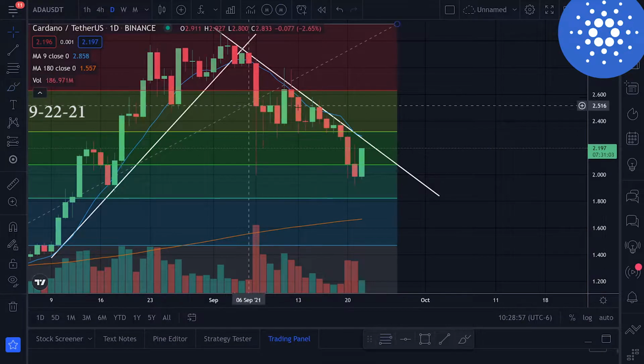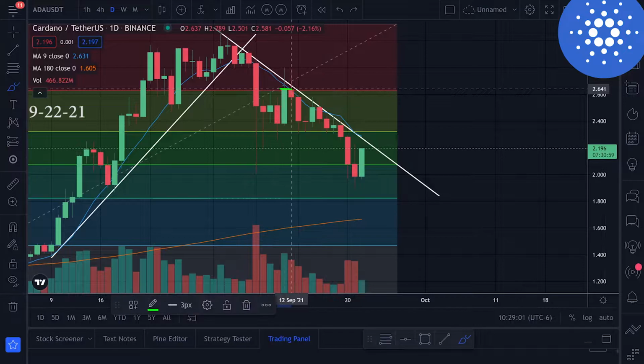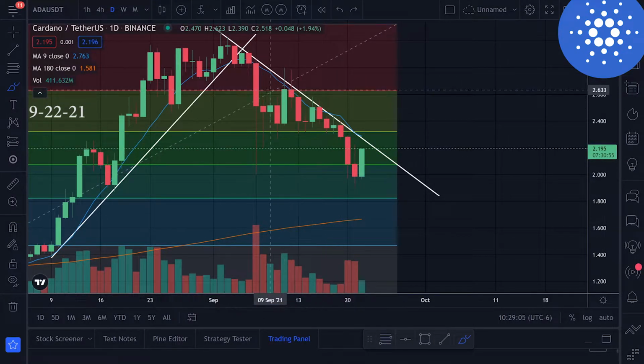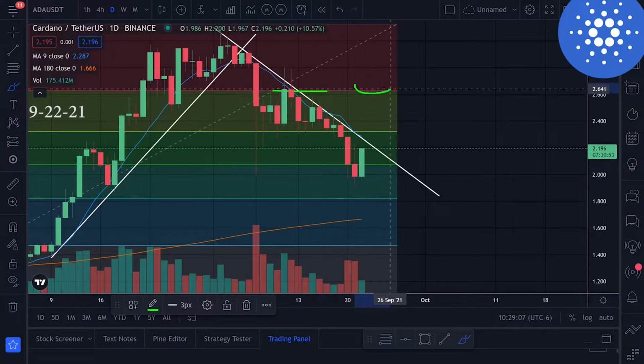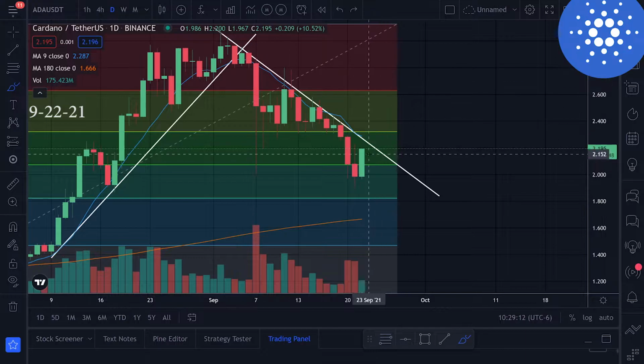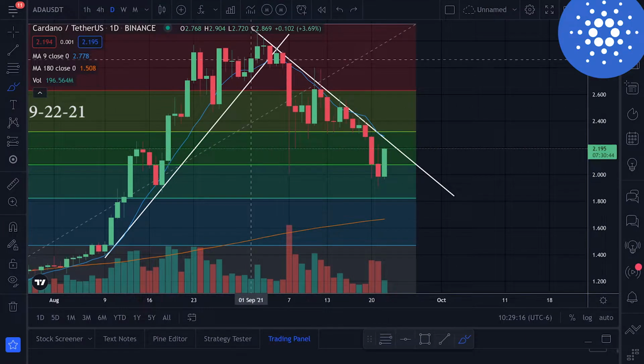So what I would be watching is pretty much the previous resistance levels, maybe something like 2.64. If we break through this trend line right here, I'll be targeting maybe 2.64. And if we could get up to this level, then maybe 2.96 or something like that. That's pretty much how I'd be playing it. But until we do break this trend line going to the upside, I'm still figuring we're in a downtrend. Let me know what you guys think.